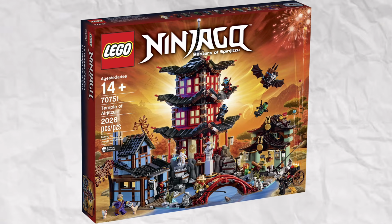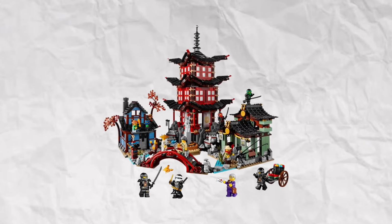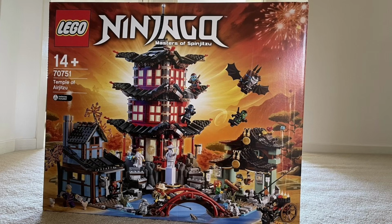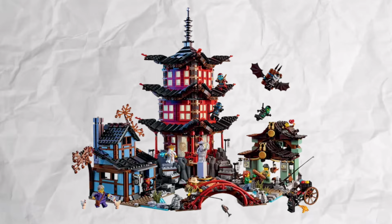Now this right here, boys, there is much to say about. The best Ninjago set of all time, the Temple of Airjitzu. This has been my chase set ever since I saw it back in 2015 when at the LEGO store for my birthday. I actually managed to get my hands on a sealed copy for this set, but have not built it yet because I'm still looking for a case that will not make my wallet several pounds lighter. Just everything about this set is perfect, from the minifigs to the build.